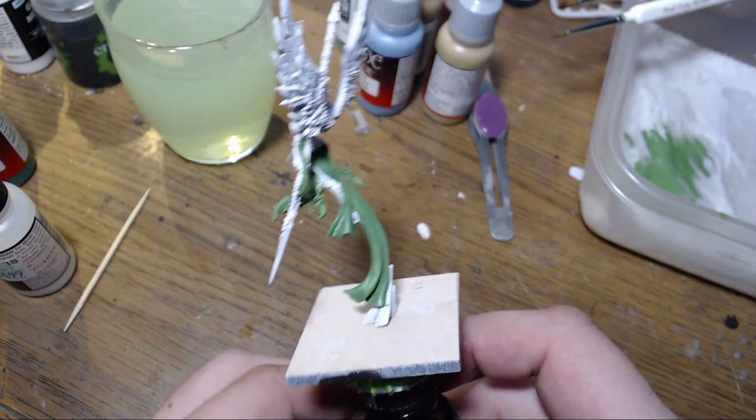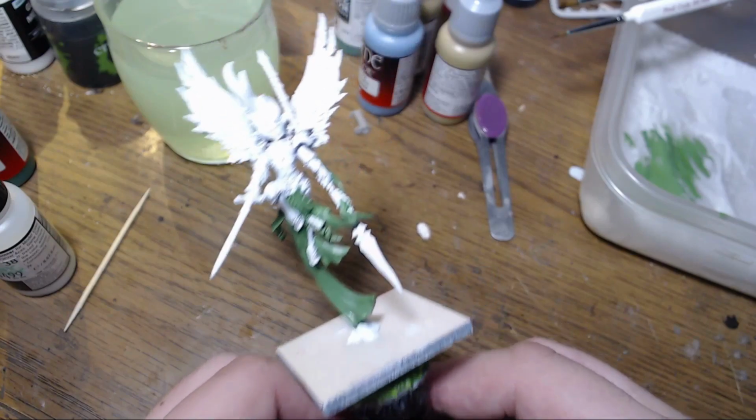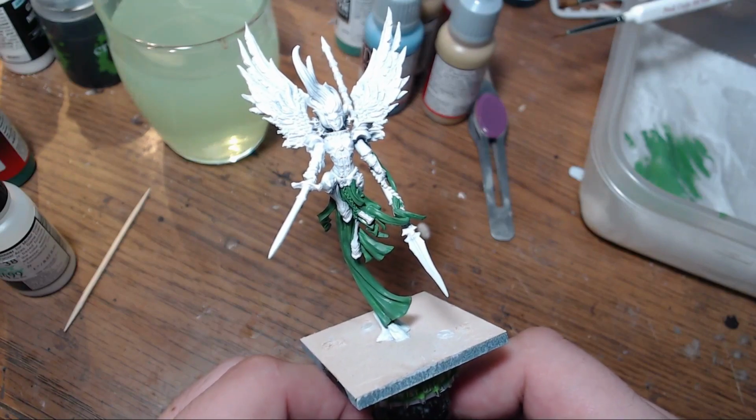But this is a quick little shout out to the company Raging Heroes. I'm gonna keep painting on this angel. Hopefully she comes out good with my unsteady shoulder.